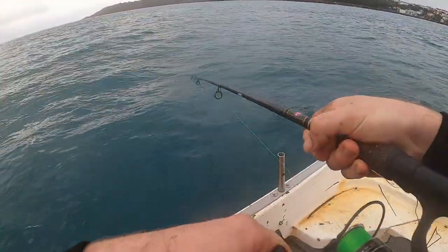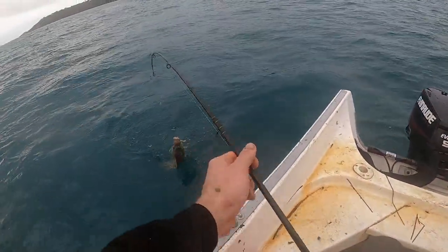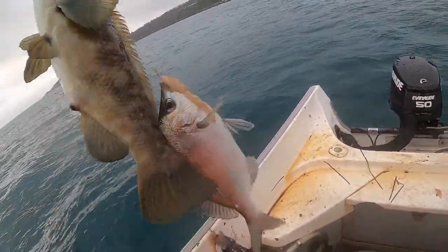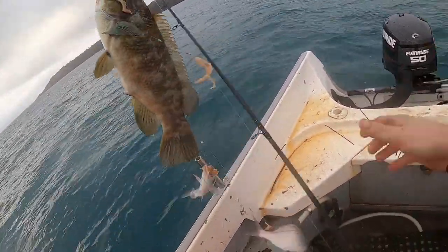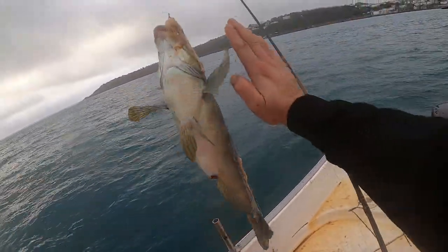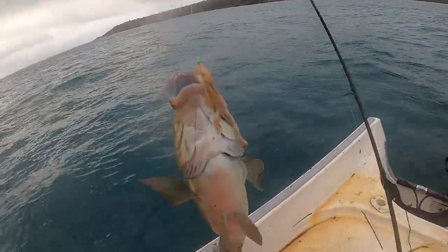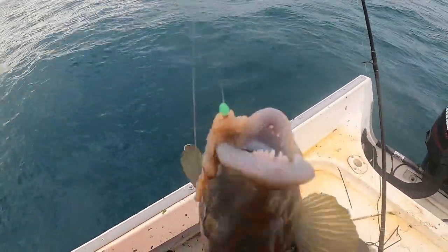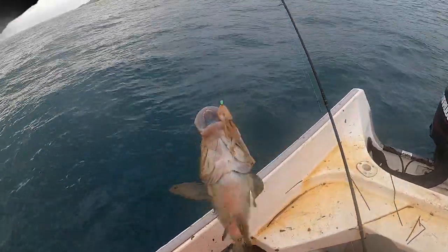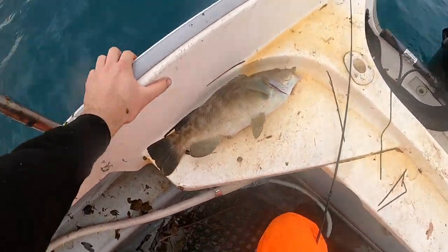Oh, check this, guys. It's a monster. Wrasse and two bream. Look at that. Woohoo! One's off. Look at the size of that wrasse compared to my hand. Beauty. Look at those teeth. Monster. Those teeth are purely for crushing crabs and stuff like that. That's a beautiful fish.